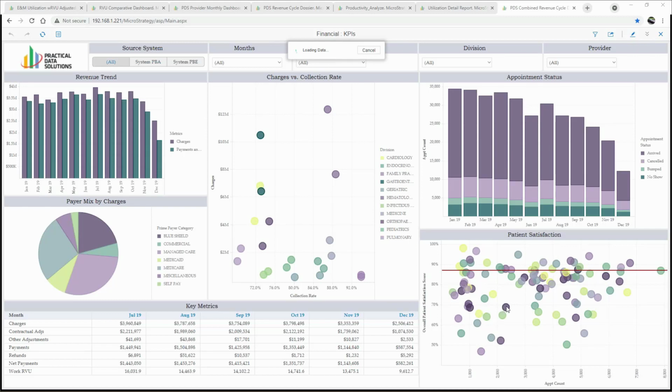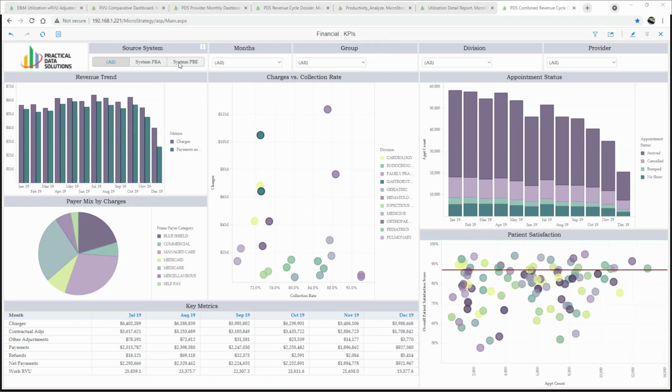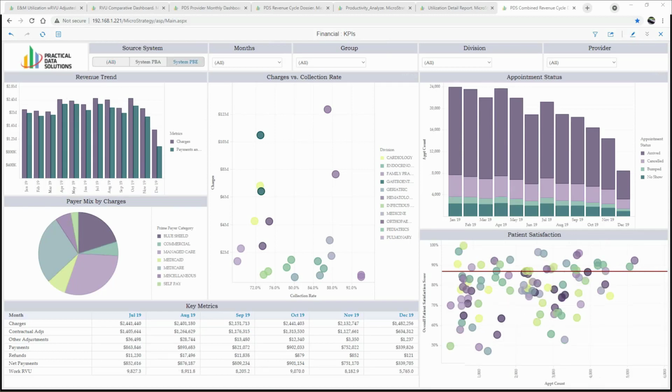And to take this a step further, we're actually combining key measures from two separate practice management systems. For those of you that may have practices on multiple practice management systems, or that are migrating across practice management systems, this allows you to join those data sets and get historical and trending data across those key metrics. This would be a good place where we could bring in adjusted work RVUs, since we have the work RVUs as one of our key metrics here.